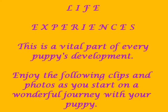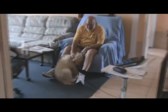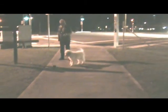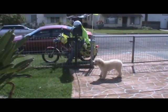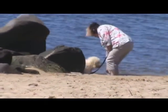Life experiences. These are a vital part of every puppy's development. Enjoy the following clips and photos as you start on a wonderful journey with your puppy. Here we see the star of this video having a lovely scratch with an elderly gentleman sitting on a chair. Here we have the puppy back out in the park for the night time and she's learning to play fetch with a soft lamb's wool ball. On our next clip, we see the puppy meeting the postman, and next she's down at the beach.